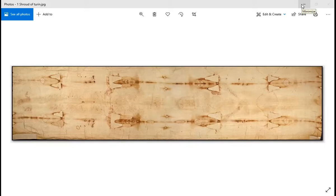The negative photographs produced an amazing result, clearly showing the definitions of a well-built man and highlighting his blood and injuries. The results were so astounding that most people believed the photos to be a fake. And it wasn't until 1931 when the Shroud was photographed for the second time by Giuseppe Enrie that the results were accepted.